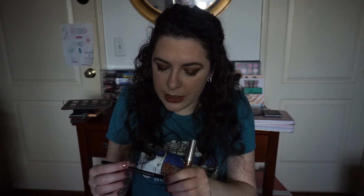I have a Too Faced Perfect Eyes waterproof eyeliner in Perfect Black. I didn't use this since the last update. It's in the same place. I barely use this. I probably use this like once a month in the whole year, which is really bad.